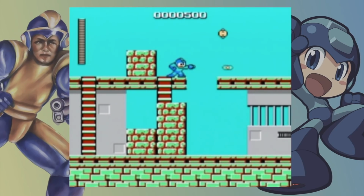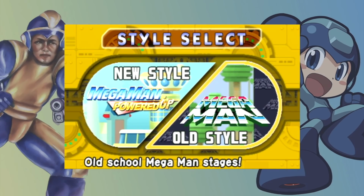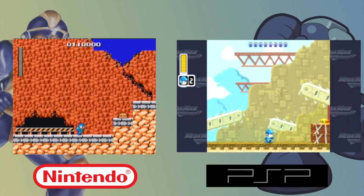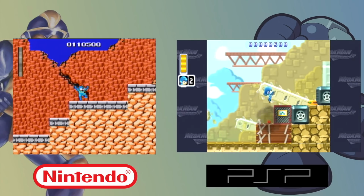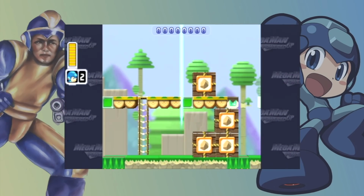If you like the original level designs, good news, there's an option to play those as well. The game lets you choose new style or old style right from the start. The old style has you up against the original 6 Robot Masters in their original levels. You also get the old 8-bit soundtrack in all its glory.